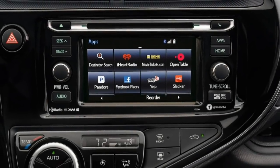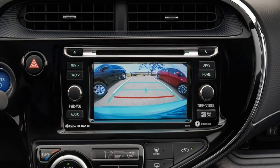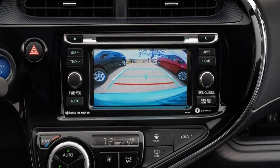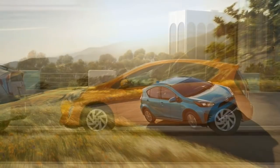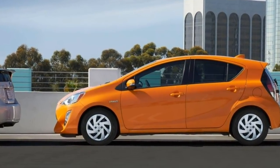The practical, economical compact hatchback is a staple of Toyota's lineup. Just ask anyone who grew up in the backseat of a Tercel. This latest iteration of the formula, first launched in 2012, might not be as cheap as a Tercel, but it's still one of the most affordable ways to get into a hybrid.